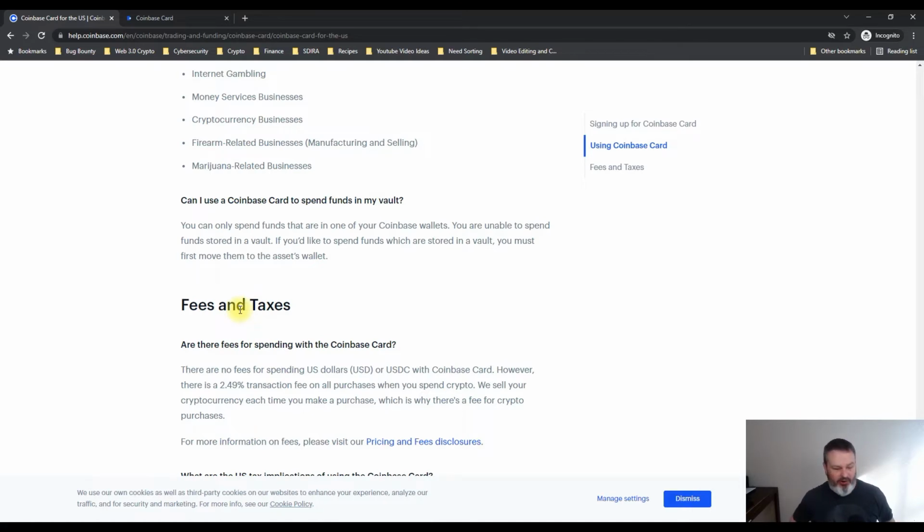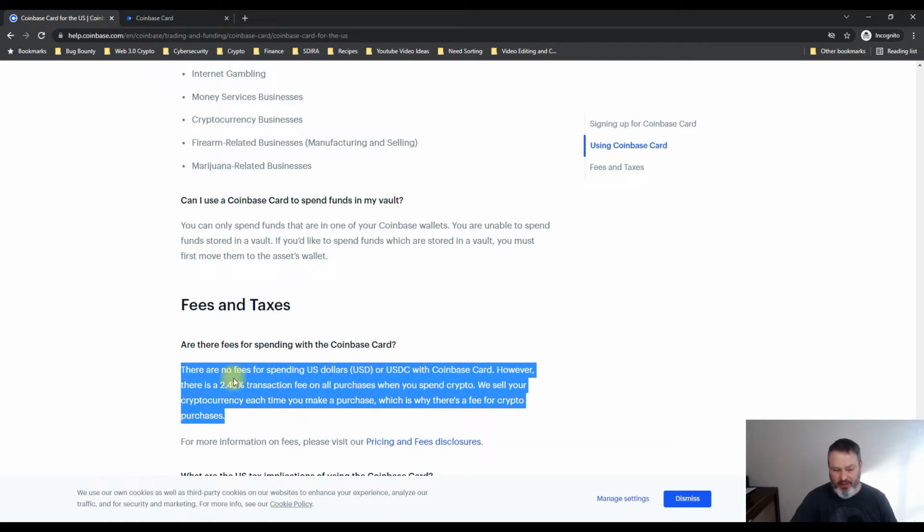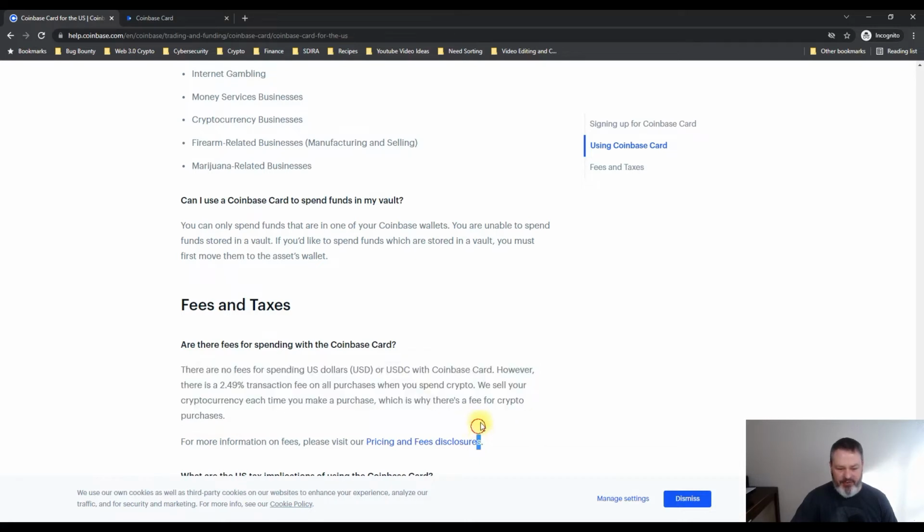As to how the debit card works, it's just like any other debit card. I've linked it to Apple Pay. I've heard people linked it to Google Pay and everything else, no issues with that whatsoever. With it, you can spend crypto or US dollars or USDC. You'll see here on the FAQ page that if you choose to spend crypto, there's a 2.49% transaction fee on all purchases when you spend crypto, except for USDC or US dollars. So for that reason, I recommend obviously spending dollars or USD Coin to avoid those fees.